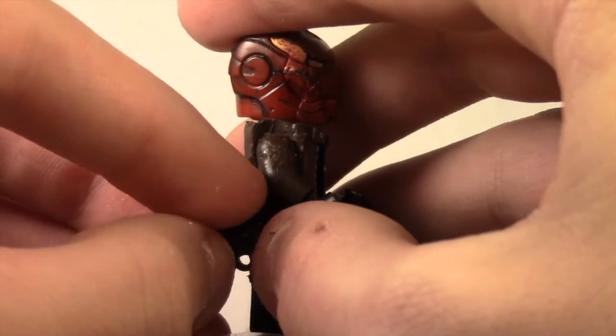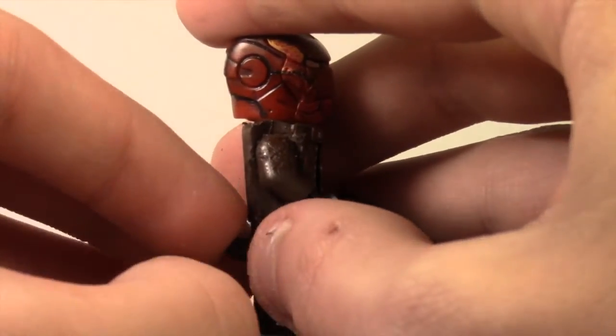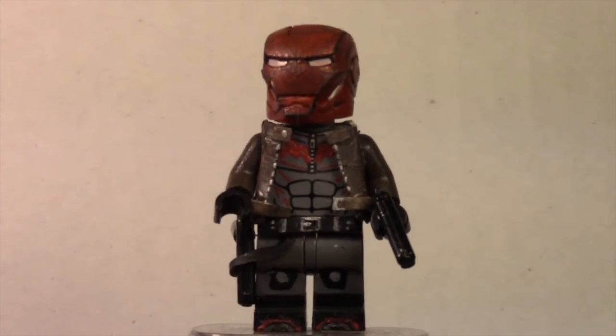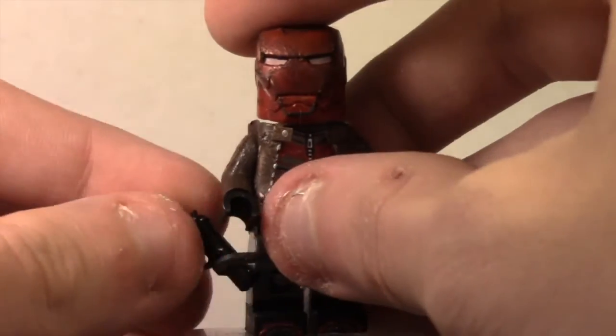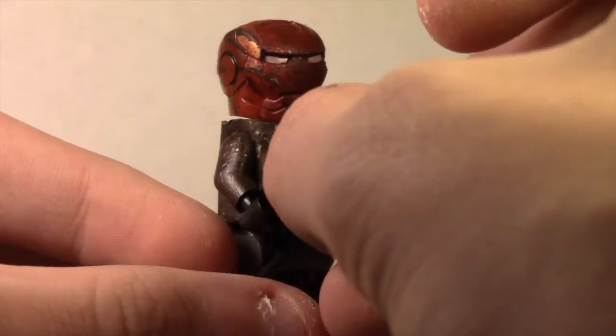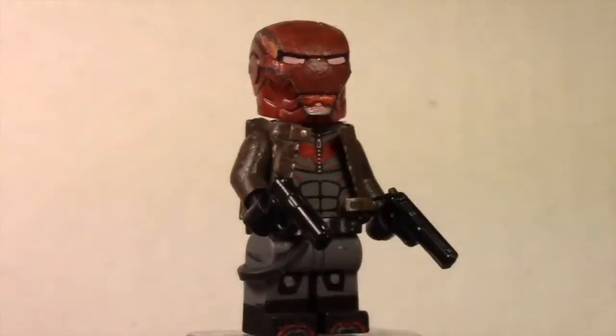See, it's just a rubber band, and you can fit one of the pistols in there if you guys really wanted to. It still looks really unnatural, but, you know, whatever. We're gonna give him his guns back anyways, because Red Hood's not really complete without his guns.